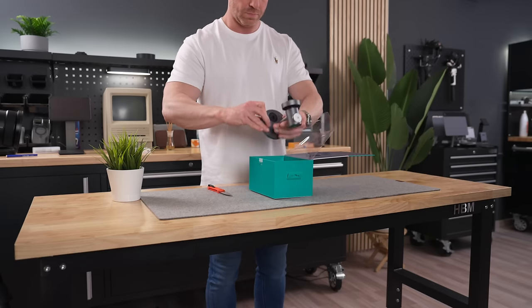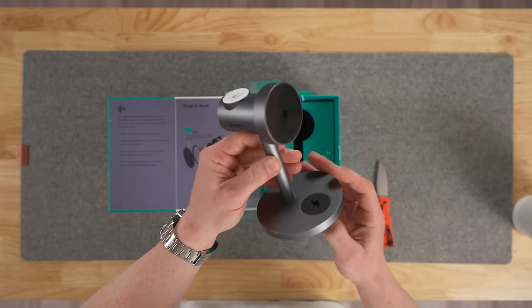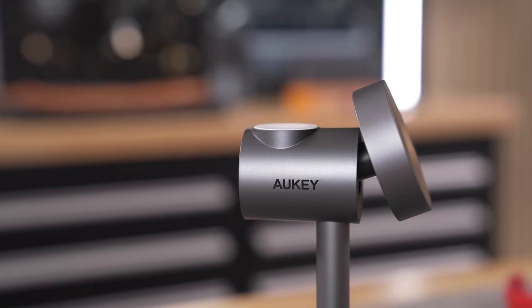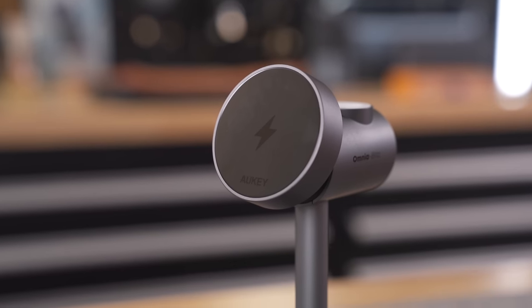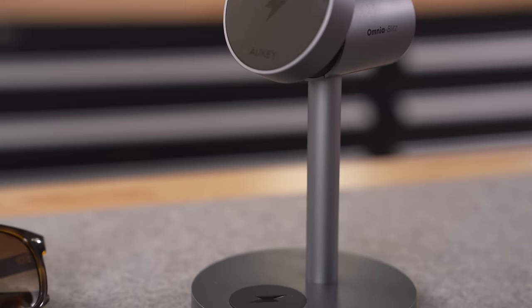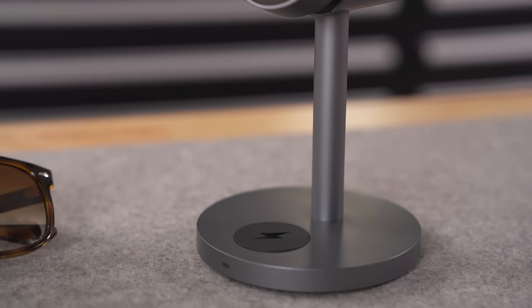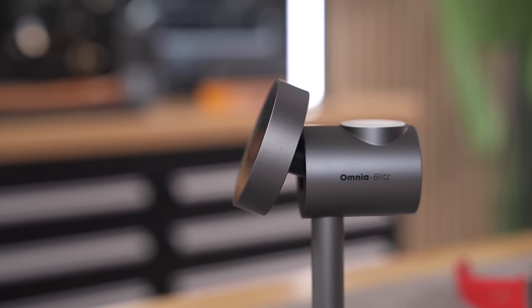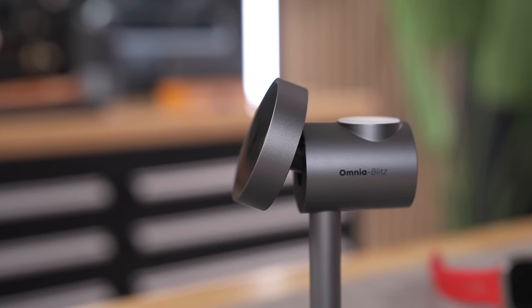This is the MagFusion 3-in-1, and it's definitely got the looks. A beautiful, sleek design. I love the subtle branding on the side, as well as the recurring lightning bolt on the charging pads. A partial metal build with the tempered glass on the pad make it look and feel really premium. And as it turns out, I'm not the only one admiring the looks of this thing, because the MagFusion 3-in-1 has actually won the IF Design Award 2024.